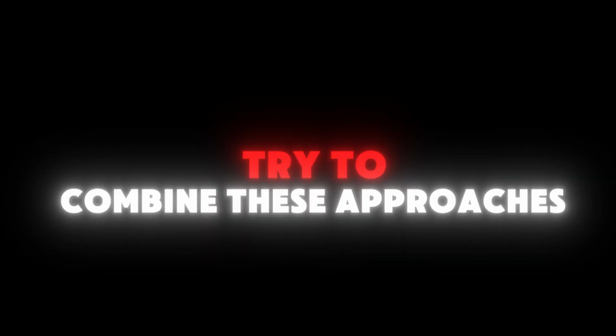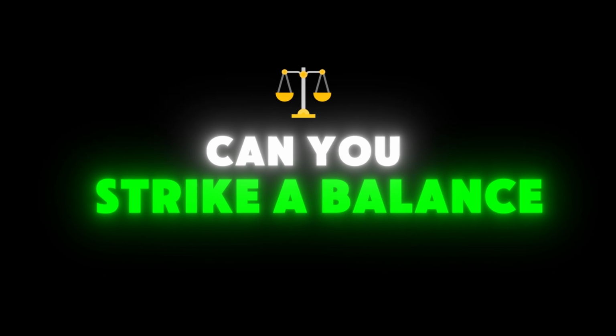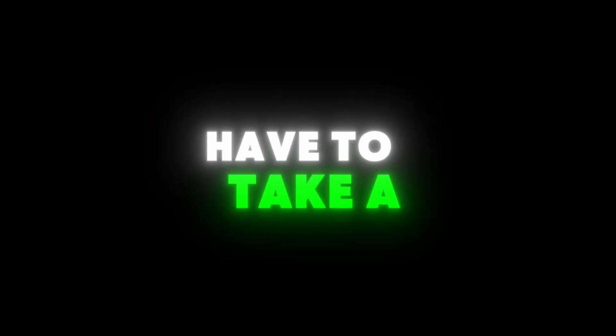What happens when you try to combine these approaches? Can you strike a balance? Or does one approach inevitably have to take a back seat?